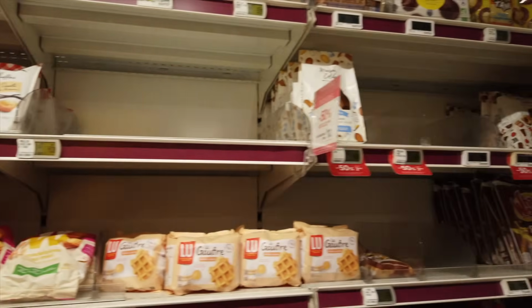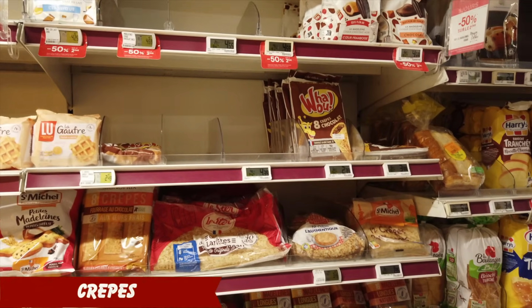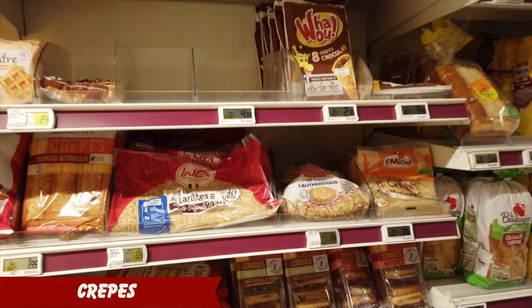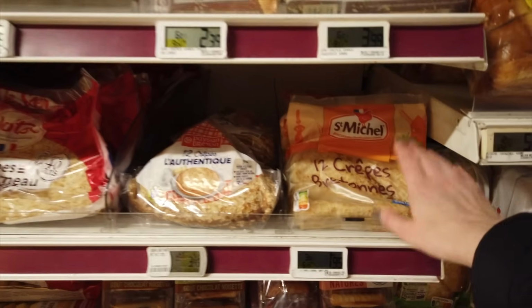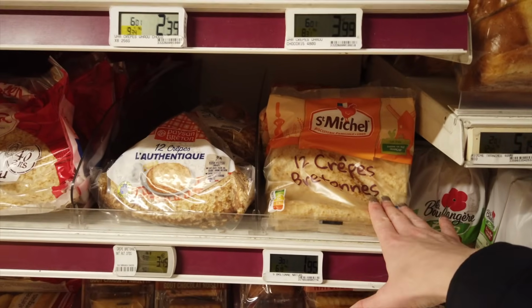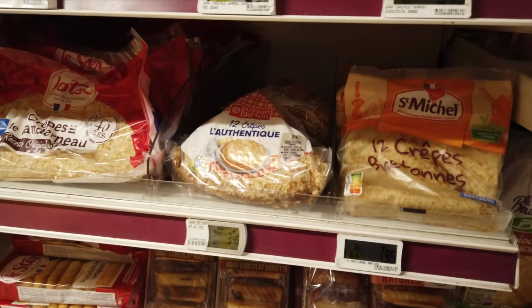And then if we move to the right even a little more, you're going to find crepes, pre-packaged. Again, fresh is always better, but you could pick up a few packs. They're going to keep well in your suitcase and stay good. Usually packs of 10 or 12. Again, you're going to find ones that are just plain, and ones that are vanilla, that are just a little bit sweeter.